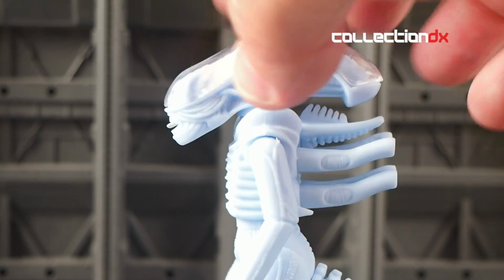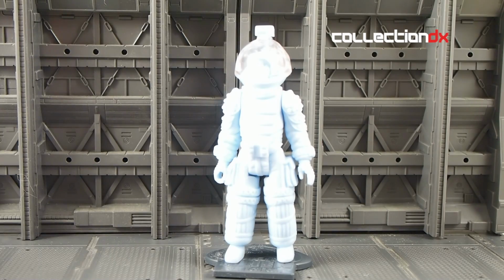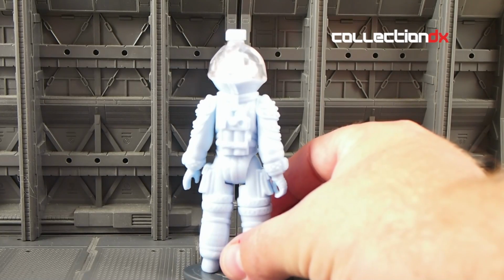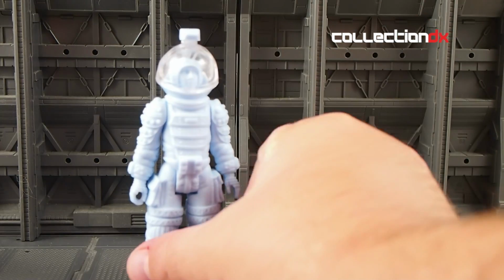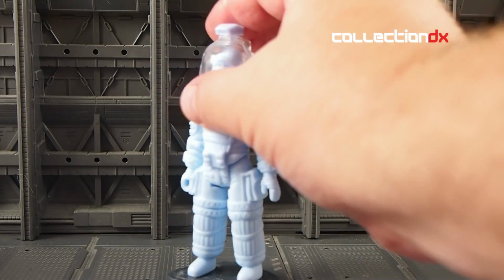And the other figure included here is Kane in his Nostromo spacesuit. So once again, feels like an old Kenner Star Wars figure. It's really heavy and clunky, which I like. Supreme amount of detail in all the little epaulets, rivets, and such. The clear helmet is removable.